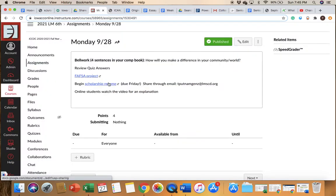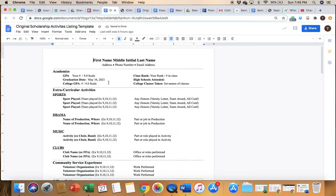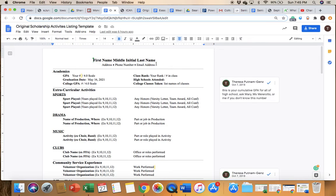So for this week, we are going to be working on our scholarship resumes. Lots of scholarships are going to require the same information over and over again. And to make it easier, we've compiled it all on this scholarship resume. So you're going to make your own copy of this, and then you're going to go through each line at a time to make sure everything is changed to your information.